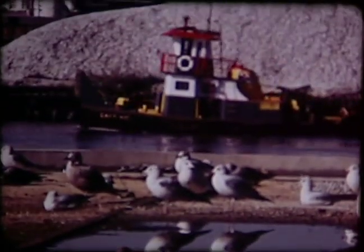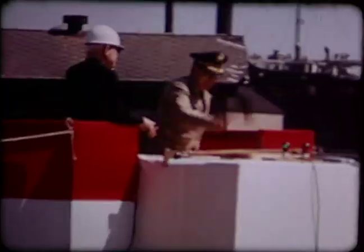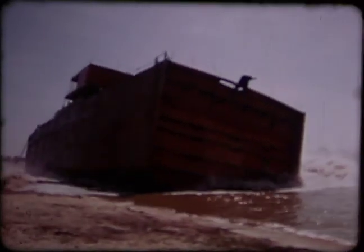The big day, launching, arrived for the mid-body. Interested observers arrived early to reserve choice viewing spots. Preparations for launch were completed. The launching trigger was tripped, and the mid-body slipped from the ways.